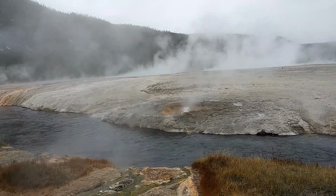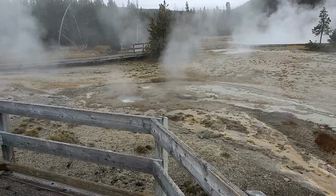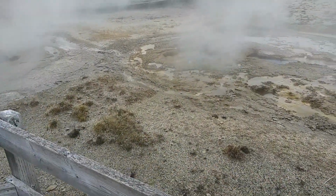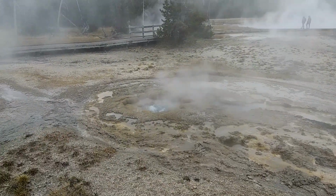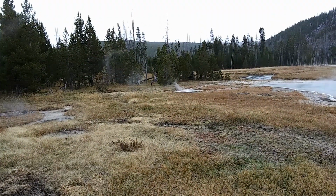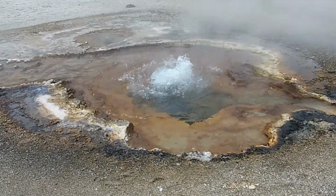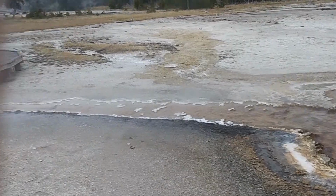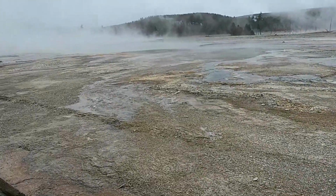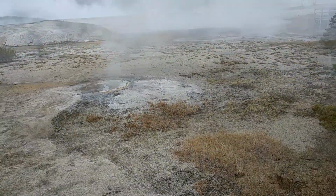Look at the material that builds up around it. Look at this thing. Just boiling away. And that runs off into the stream. And the stream takes it away. That's a baby geyser. See enough boiling water? I think it's time to head home. Baby geyser. See, they don't always fire off. Geyser.